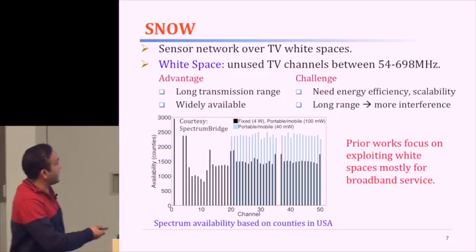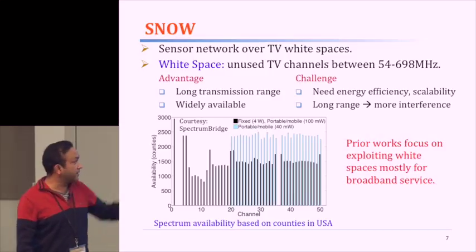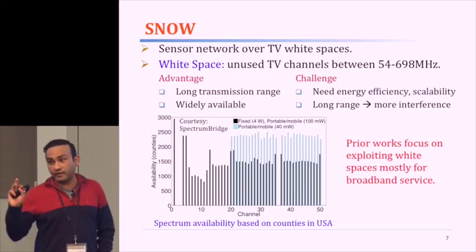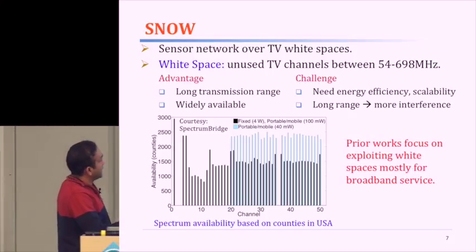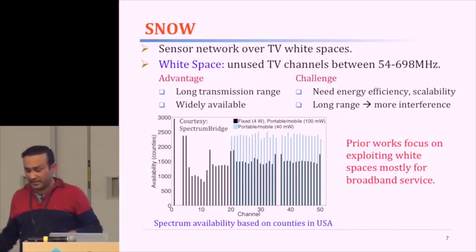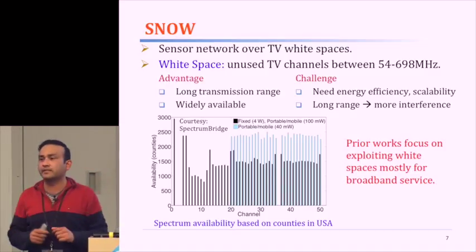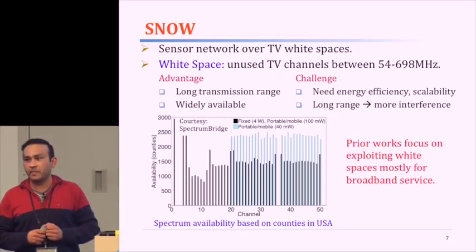See, this is data across the United States, and on the x-axis we have the TV channels, and the y-axis shows the number of counties. There are approximately 3,000 counties in the United States. It shows the number of counties where this particular channel is available. So this figure shows that a lot of channels are available in a lot of places. Free resource. Why don't you grab those?